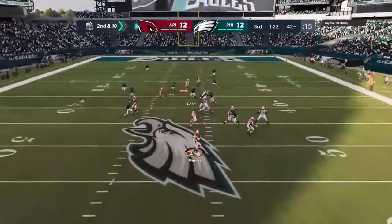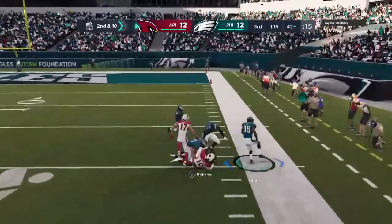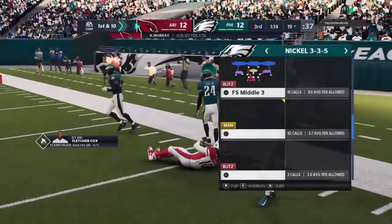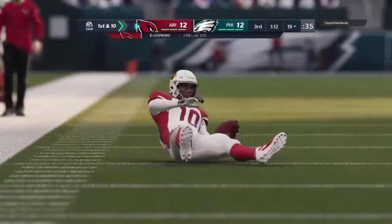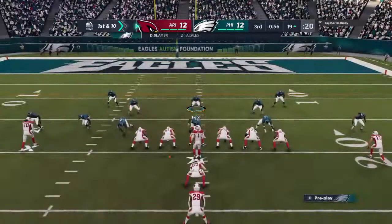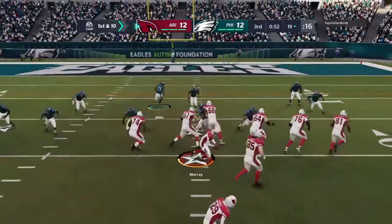And now Murray's going to set up the throw. On the crossing route, complete. It's Hopkins. And he has another first down as they'll get the ball down to the Eagles' 19. Last play, they got stuffed at the line. Different story here, over 20 yards. Under a minute to go in this 3rd quarter as they come up 1st and 10.